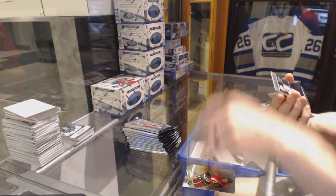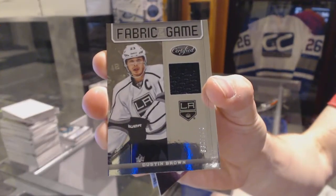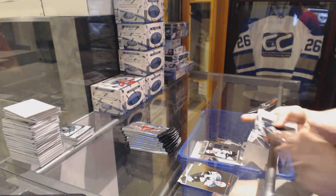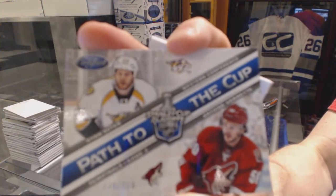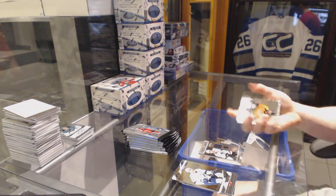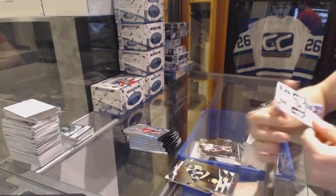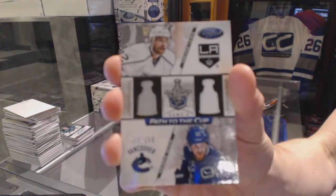three. All right, Fabric of the Game, number /299 for the LA Kings, Dustin Brown. Path to the Cup, dual insert, number /299 between the Predators and Coyotes, Ryan Suter and Antoine Vermette. Certified Stars, /999 for the New York Islanders, John Tavares. And a Path to the Cup, dual jersey, number /250 between the Kings and Canucks, Trevor Lewis and Henrik Sedin.